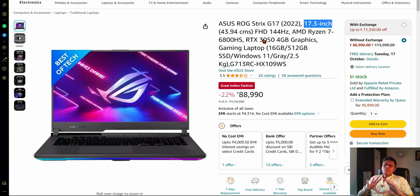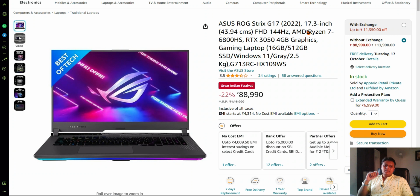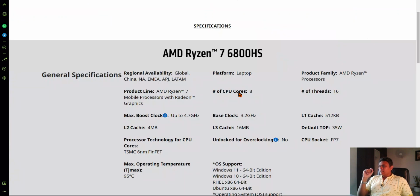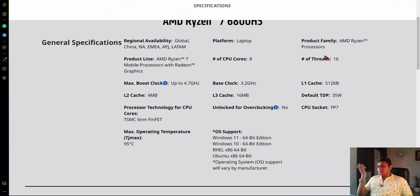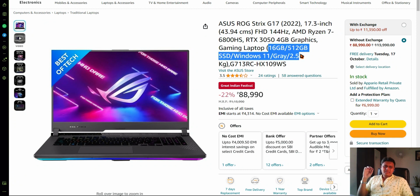It will comfortably fit your video editing timeline. You can open 2 browsers side by side. You can compare multiple products on the single display using this large 17.3 inch panel. It is also high refresh rate, 144 Hz. The CPU department is Ryzen 7 6800HS. This CPU has 8 cores, 16 threads, decent amount of cache. 16 gigs of RAM, 512 GB SSD. Weight is still manageable for a 17-inch laptop.